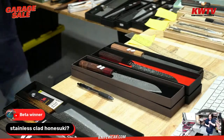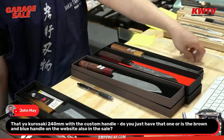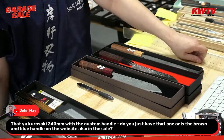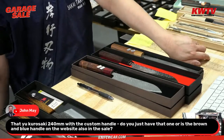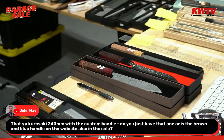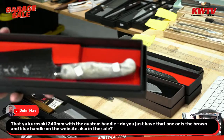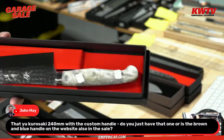Next, John May is asking about the Yu Kurosaki 240 millimeter with a custom handle. Do you just have that one, or is the brown and blue handle on the website also in the sale? 240 Kurosaki? Yeah, we have a lot. When it comes to the custom handle Katos and Kurosakis, we have a lot of different ones. We have white. Yeah, we have a ton.